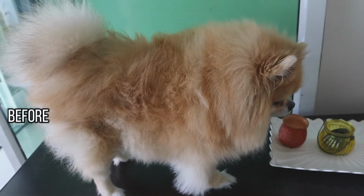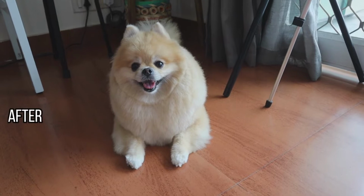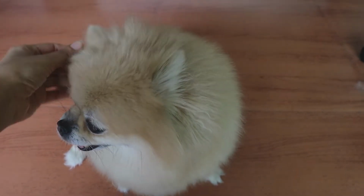Hi guys, today is another grooming session for Pixie at home. Except this time I won't be grooming her, I've called people for that. Pixie's hair has gone a little long and it is also quite uneven.